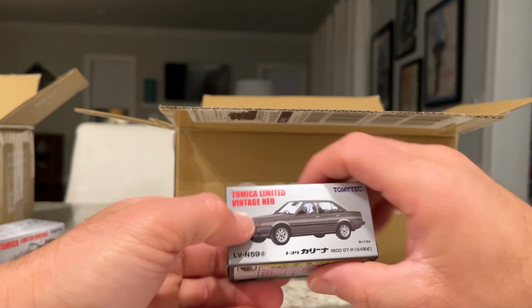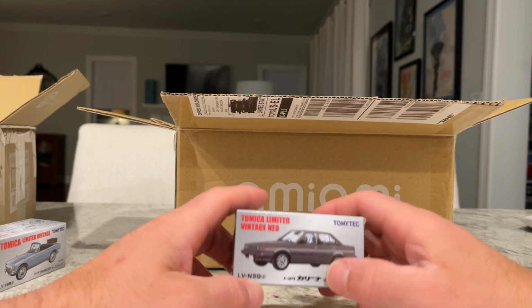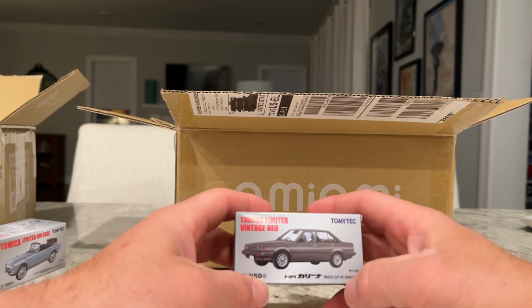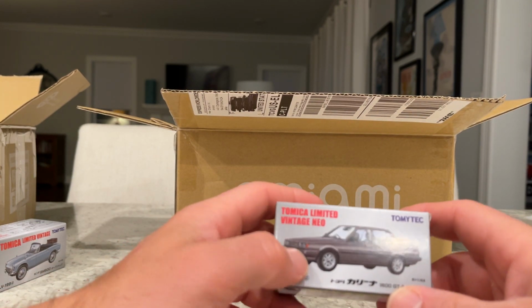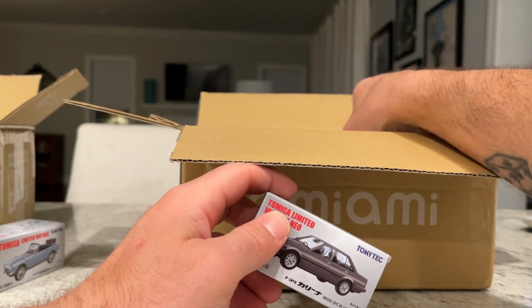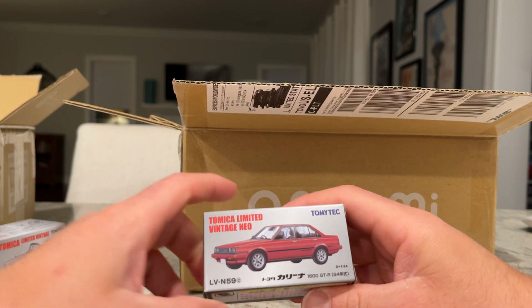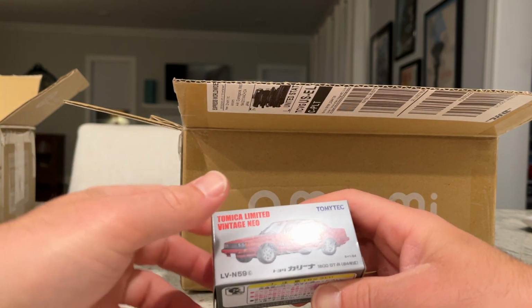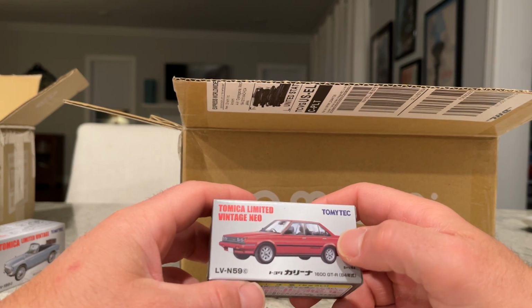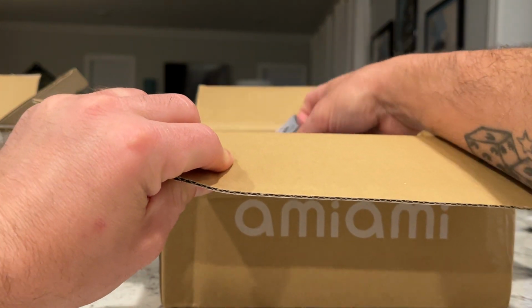All right, next up, Toyota Carina's back, LVN59D, right? So this is a nice gray color. The 1600 GTR was previously released in white and yellow, so the muted gray is gonna balance the white one nicely. And you get this red one as well, 1600 GTR, it's an 84. They're both 84s. This is LVN59C. And then a nice red color. What else we got here?